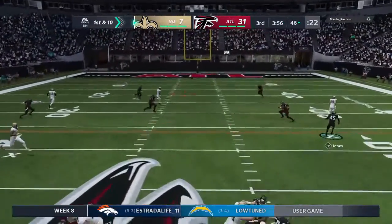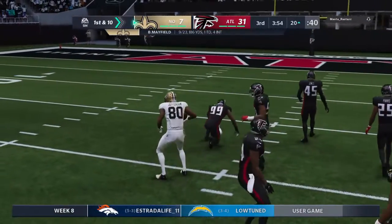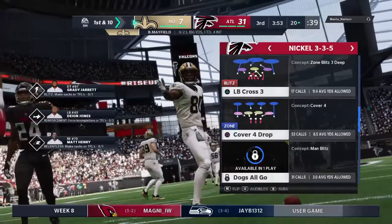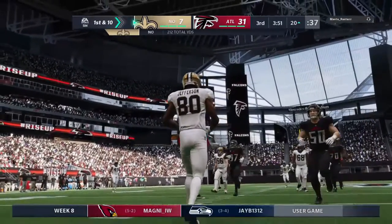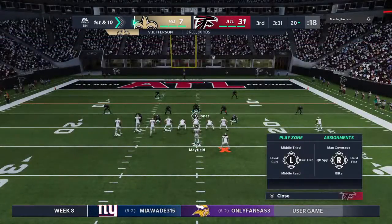Throwing, Mayfield. Complete, Jefferson the target. And he's going to get this one down to the edge of the red zone. A good pickup there, 26 yards. He's got their only touchdown.